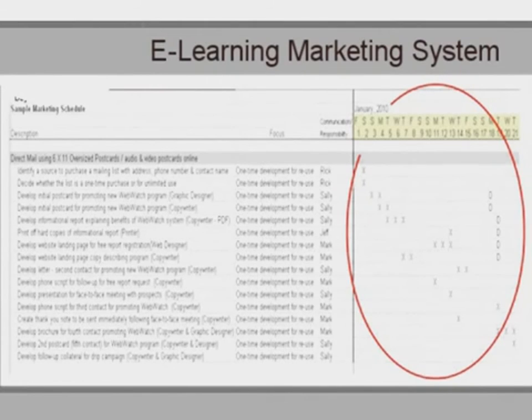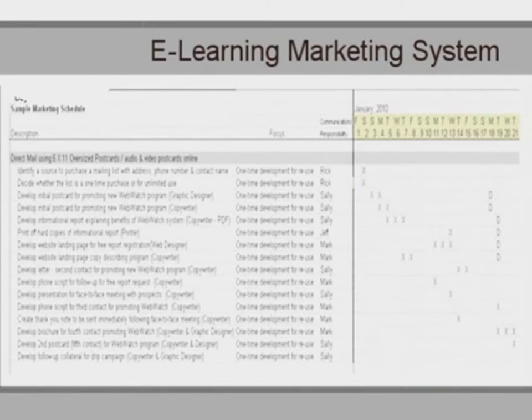Let's use the child care facility as an example and create a marketing schedule that outlines the sales process we have previously described. An Excel spreadsheet is an excellent way to create and track simple marketing schedules. If you're not Excel savvy, a Word document is just as good. Let's assume it's the middle of December and I want to begin my direct mail strategy on January 20th. That's the date I want my very first mailing to leave my mail house.